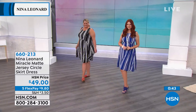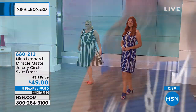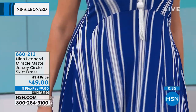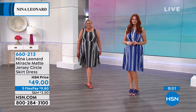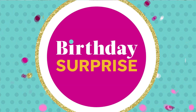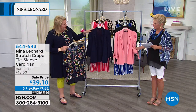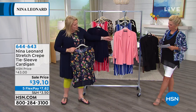Okay, so the next item we have up is called our birthday surprise. We saved it for the show. It's brand new and it's on sale because it is our birthday surprise in black, navy, or dusty coral. This is a stretch crepe tie sleeve cardigan. So you did more of a little suited piece. Yes, we did. And this is that beautiful stretch crepe, but it is the sister to the Miracle Matte jersey. So this is navy. This is our gorgeous coral. And then of course we have our classic black, which looks terrific.